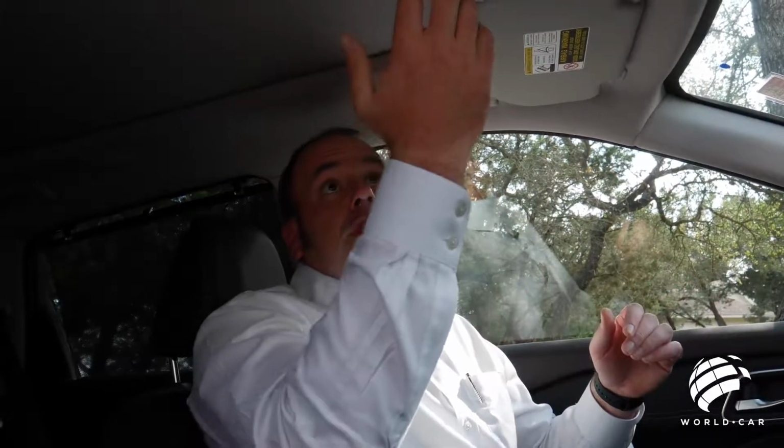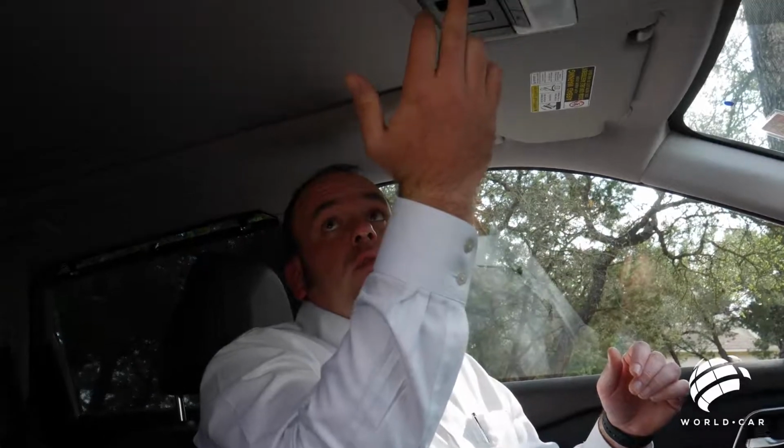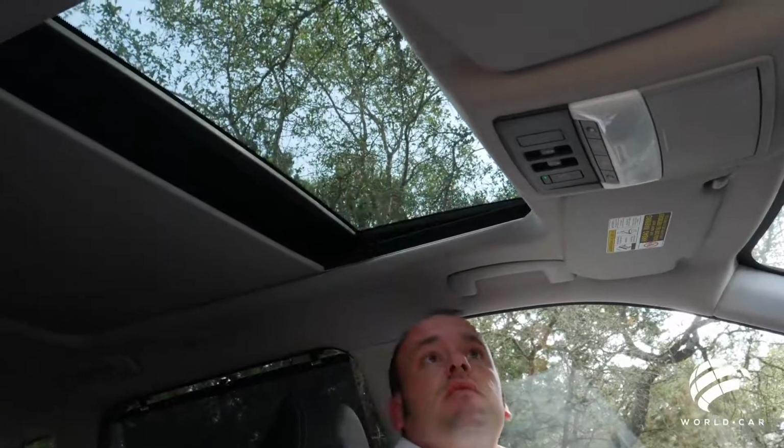Then being the Platinum model, one other great feature that you get is going to be the Panoramic Sunroof. And all your controls for that are going to be located right here. You have two of them. One is going to be for the shade. So if you just want to have it open like a traditional sunroof, slides back halfway. Gives you your little bit of view, which is nice.